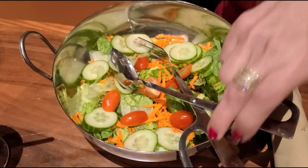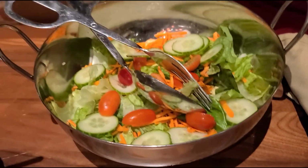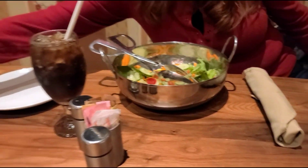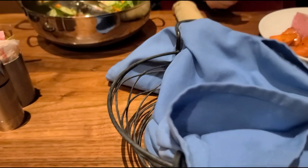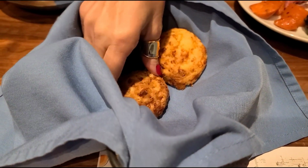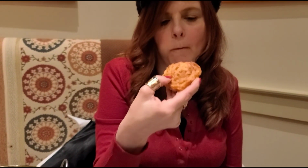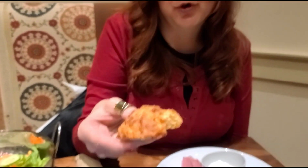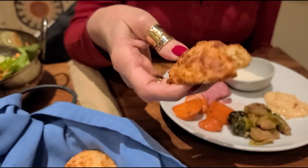Brought out Bobby a salad. I didn't really want any, but they brought plenty for two. And looks like they had some biscuits too they brought out. Let's take a look. Cheddar biscuits. There they are. Try one of those, Bobby. I know you like cheddar biscuits. A little warm. Can taste the cheddar. They're good.